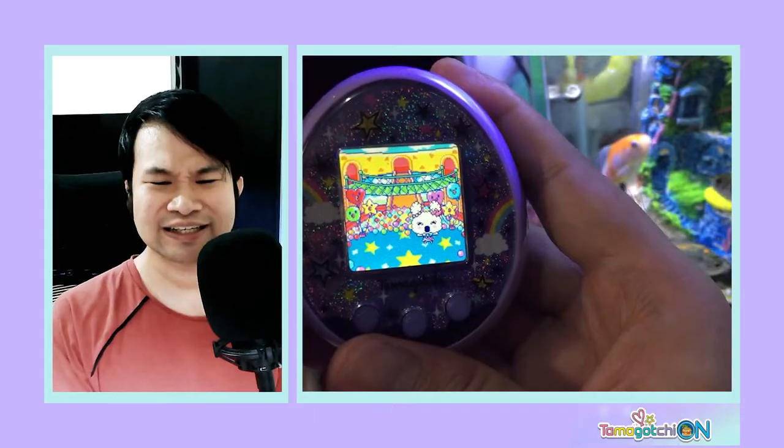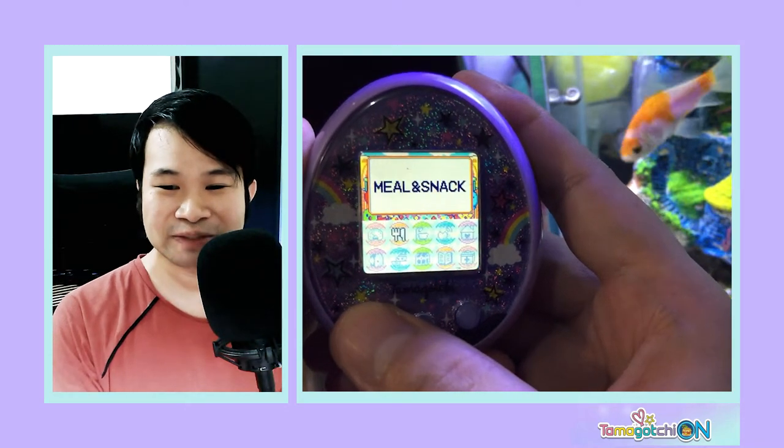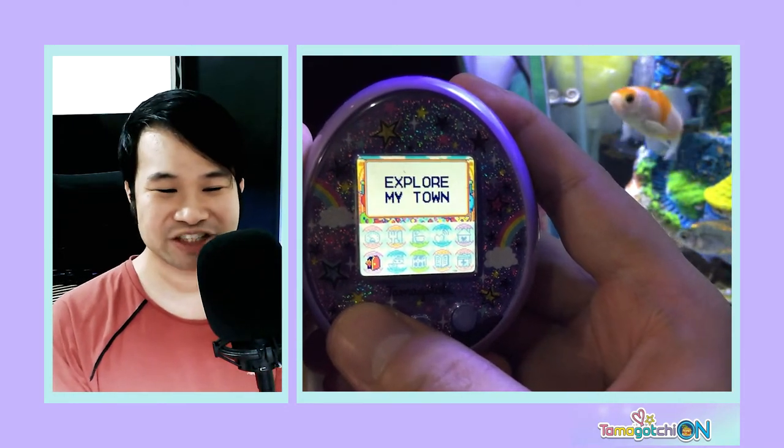Okay, so my Boston Terrier, my puppy, moved my camera, so I've changed position right over here.